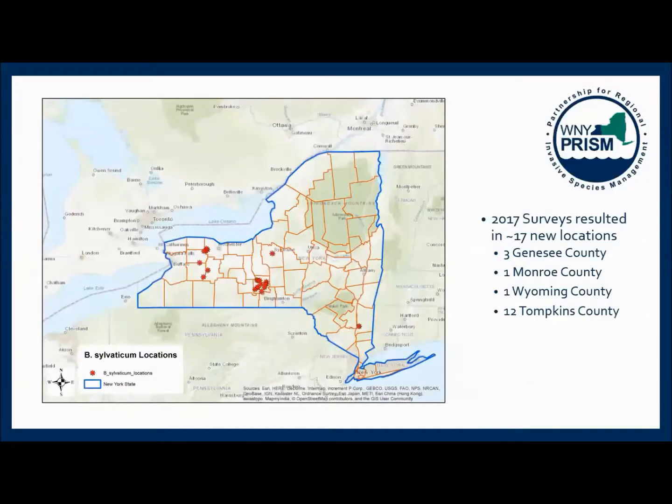And so to give you a brief look at what our surveys did for us this summer, this map is a little bit estimated, just based on some of the information I've been able to get. I haven't been able to really look through all of the data that was collected just yet. But this shows kind of good news, bad news, I guess.